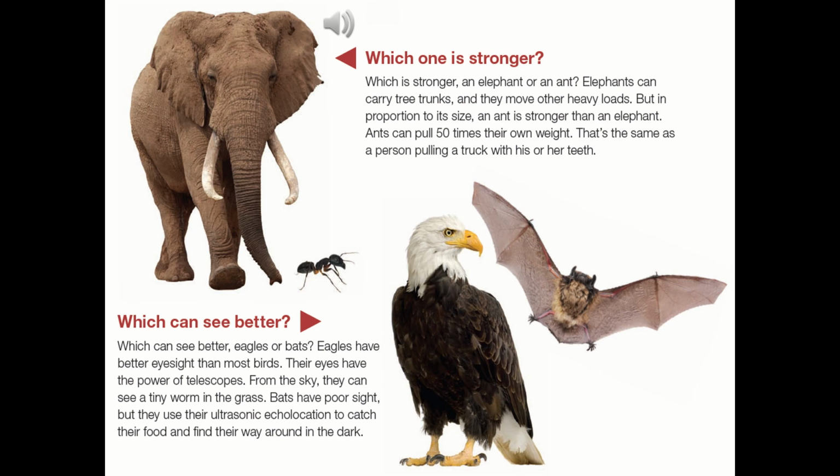Which can see better, eagles or bats? Eagles have better eyesight than most birds. Their eyes have the power of telescopes. From the sky, they can see a tiny worm in the grass. Bats have poor sight, but they use their ultrasonic echolocation to catch their food and find their way around in the dark.